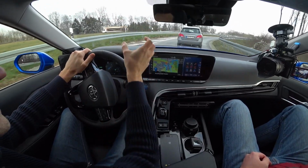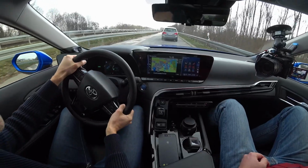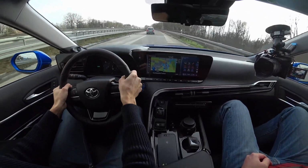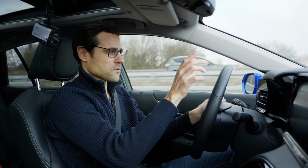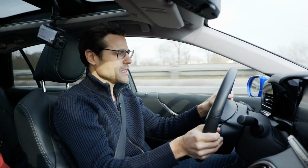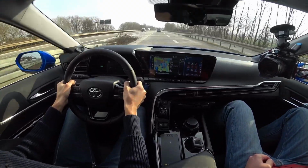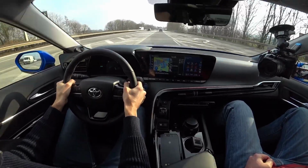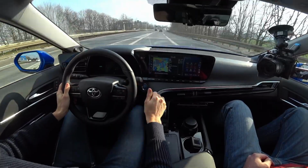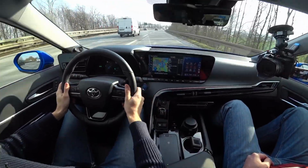See also getting towards the other vehicle in front of us. And also if I do a little bit of slalom here left and right, 50-50 balance for the weight balance, and it really feels very sporty. 20-inch wheels in this case here, but the suspension is still very comfortable. If you want more comfort, go for the smaller wheels, no problem. So let's drop back a little bit.